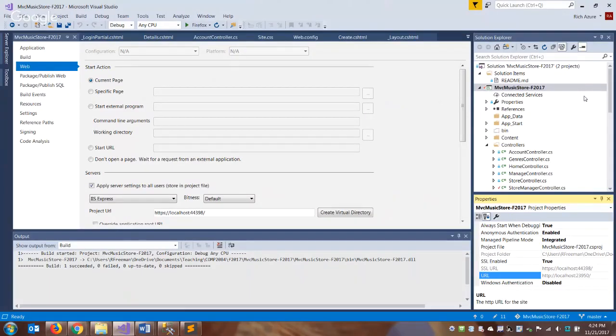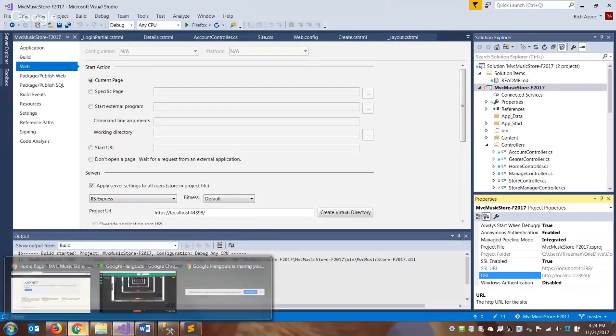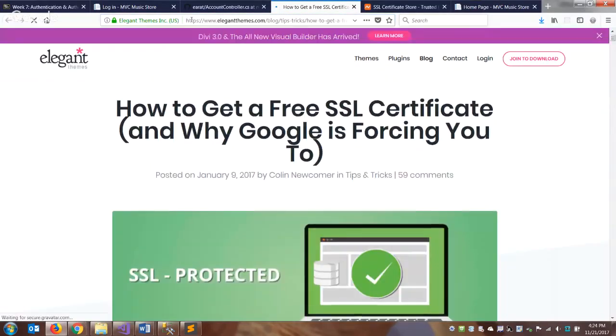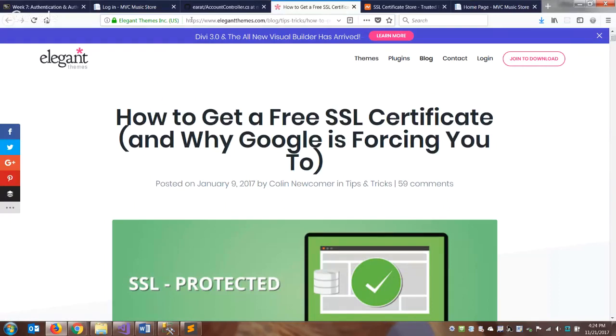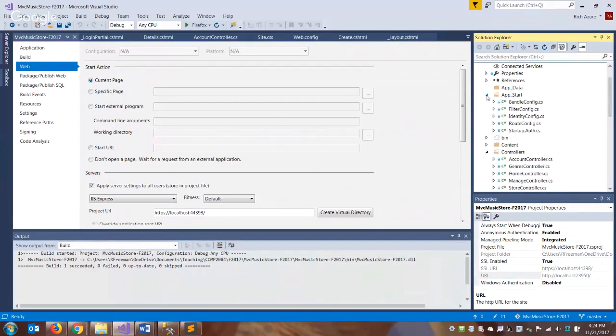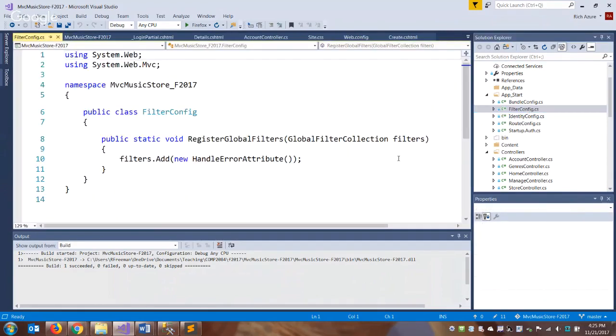So we want to add one line of code that will deal with these kinds of issues. If a user tries taking out the S, we want it to force them back to the secured version. So all we need to do is add one line of code, and this will work for any page in the site. It'll apply globally. So inside our project, we haven't really worked in here. We have this folder here called App_Start. Bunch of files, bunch of things that fire when our application first gets started. So we're going to go into this second file here called FilterConfig.